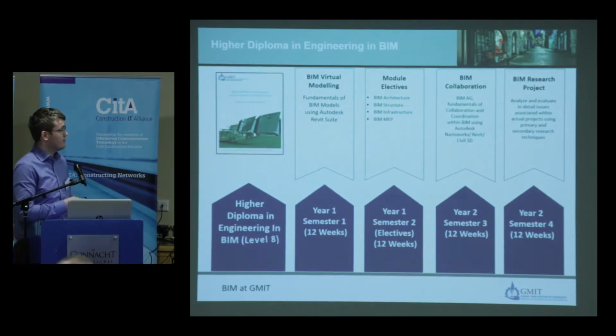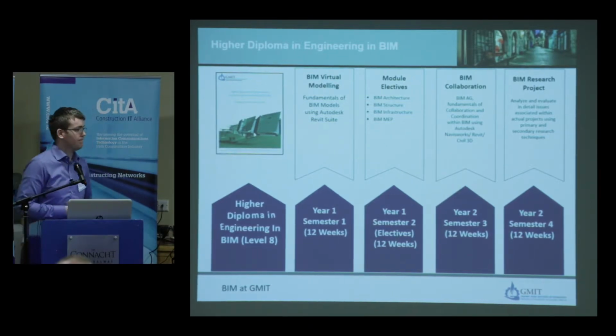Okay. Some people pick and choose the modules as well, so you can register for one module and then come back the next year and do another. So it's, you know, we allow that flexibility with the students as well.